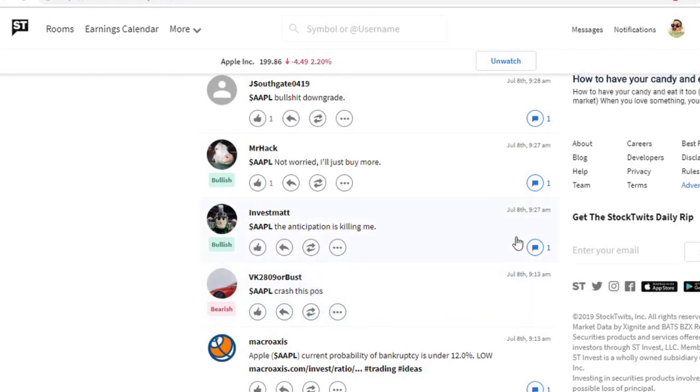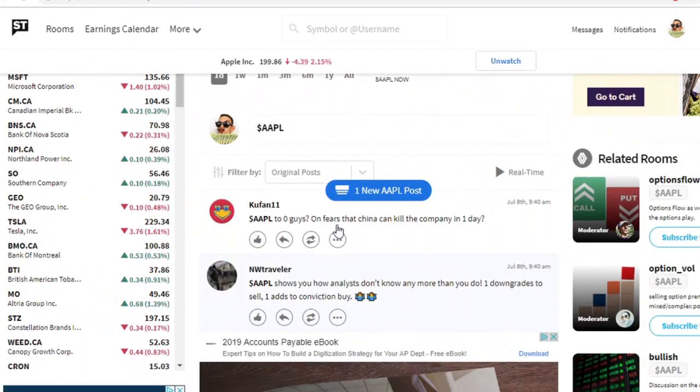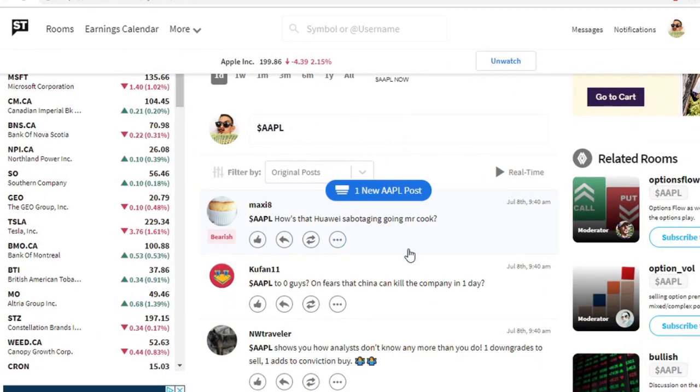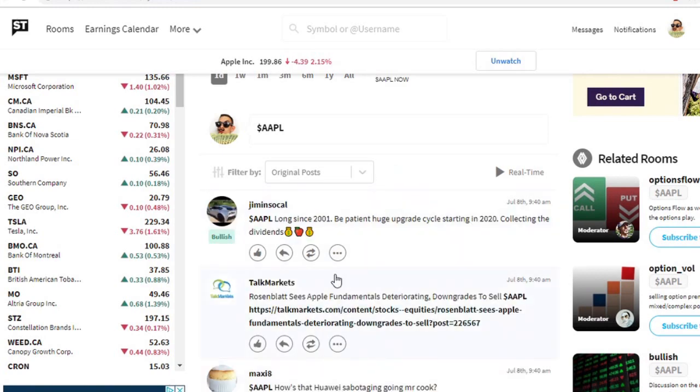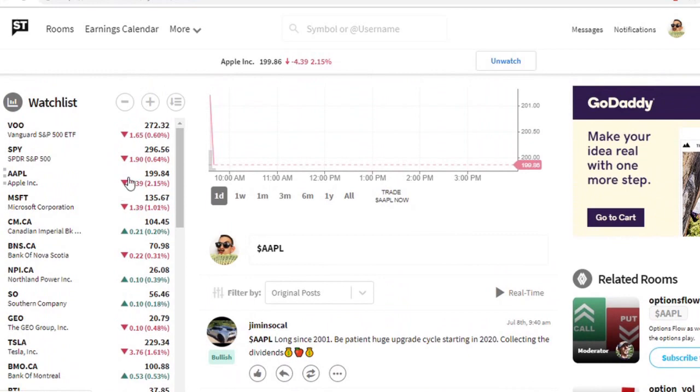Oh, some of these were before market even opened. So Apple looks like it's on a down. Not sure what's going on here. How's the sabotaging going, Mr. Cook? That's kind of funny. That is right, they're trying to sabotage Apple. Apple's got some competition coming up, but I'm not going anywhere anytime soon.